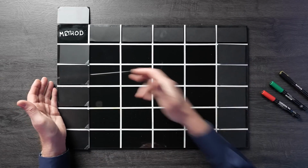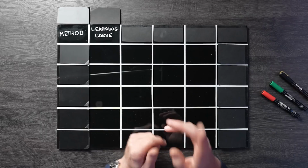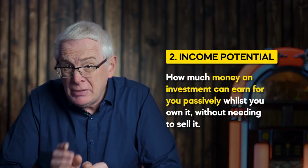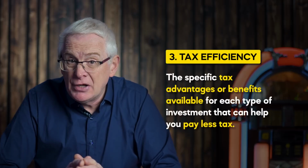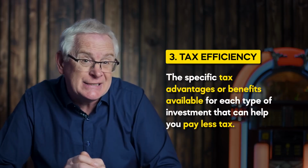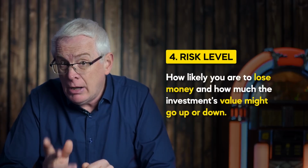We're going to be using this grid to judge each one in these categories. First up, learning curve. This is how long it takes to learn the ins and outs of each method. Ideally, we want this to be as short as possible. Next is passive income potential, which is how much money an investment can earn for you passively while you still own it, without needing to sell it. Then there's tax efficiency, which refers to the specific tax advantages or benefits available for each type of investment that can help you pay less tax. After that, we have risk level, which is about how likely you are to lose money and how much the investment's value might go up or down.